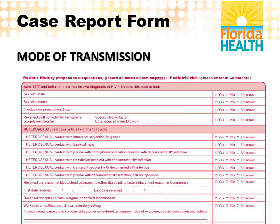Also very important is mode of transmission. So these are their risk factors. How might they have contracted HIV? Did they have sex with males, females? This is a section where you check all that apply. Have they injected non-prescription drugs or received clotting factor for hemophilia? And then you'll notice there's a subsection that's specific just to heterosexual relations, and it says with any of the following. So we need to know, was there heterosexual contact with an IV drug user?